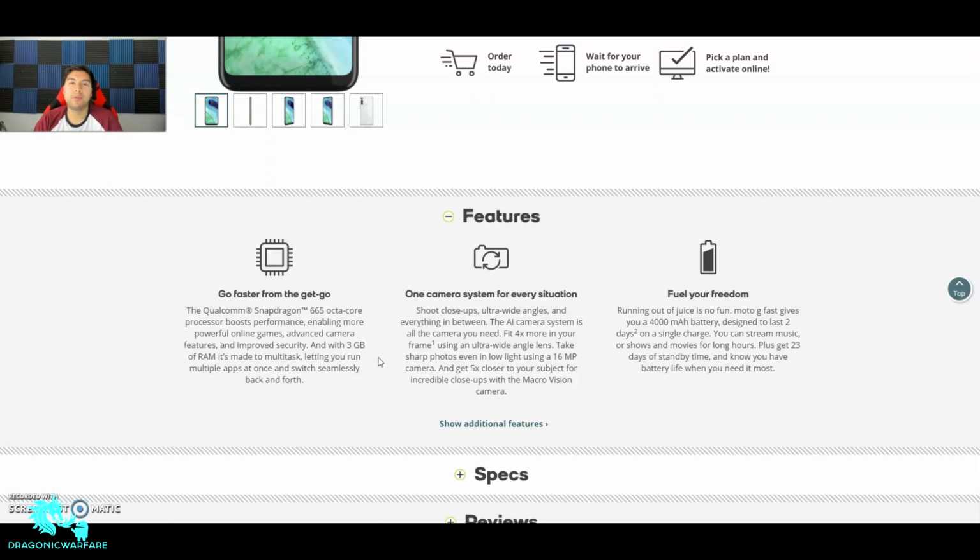And here's the big thing. I think the big selling point for me and Motorola is they always have this crazy good battery. Running out of juice is no fun, of course. Doesn't matter how good your phone is, if it keeps dying, Mr. iPhone SE, it's not fun. But the Moto G Fast gives you a 4,000 milliamp battery designed to last 2 days on a single charge. You can stream music or shows and movies for long hours, guys. Plus get 23 days of standby time, and know you have battery life when you need it most. That's pretty good, honestly.